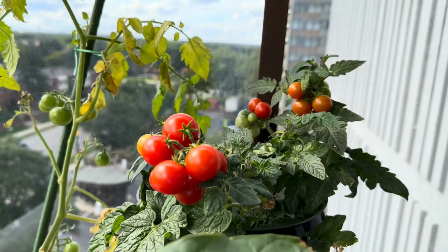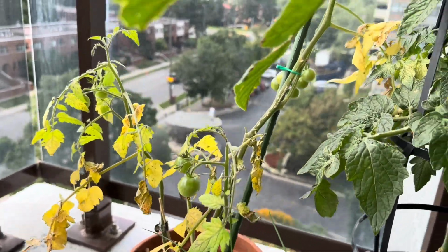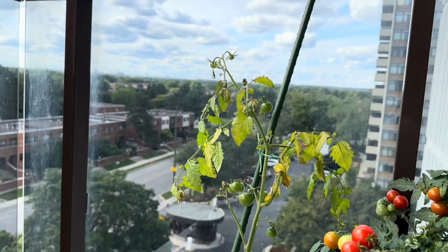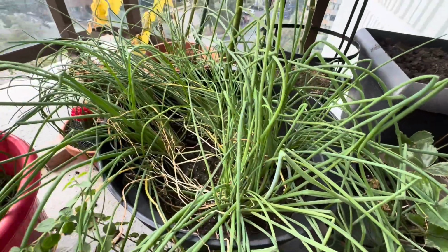And here's a cherry tomato plant. You can see that one's still growing quite nicely. And the one from seed. You can see here we finally got some tomatoes on it. It's kind of nice. And here we've got some chives that are very nice.